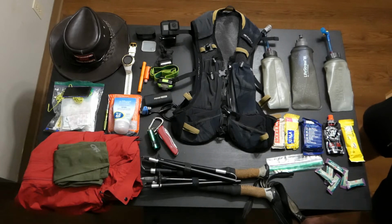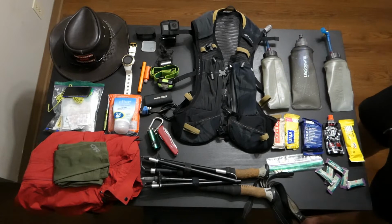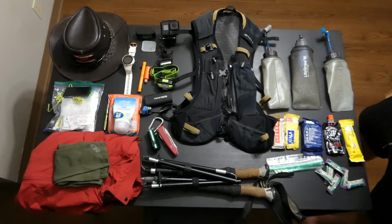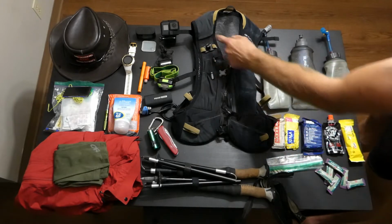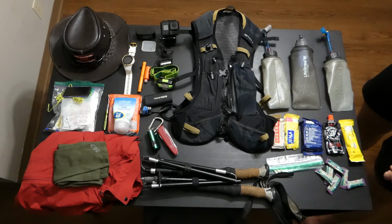Alright, first things first, we need a pack to put everything in. So this is a 15 litre pack I picked up a couple of months ago. Nice and light, got plenty of storage space in it, so that's what I'm going to be racing in. Nice and comfortable, plenty of room for snacks and everything. Got the loops at the front for the poles, and I can go into detail on what pack I've got later on if you're interested.